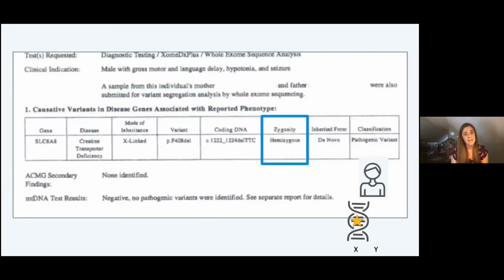So if we go back to that report again, this is often called zygosity, that heterozygous, homozygous, hemizygous. And we see here that it's listed as hemizygous. So this particular gene, SLC68A, is on the X chromosome, and this is a male who has the change on his only X chromosome.